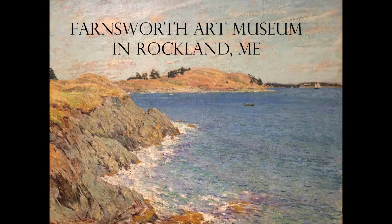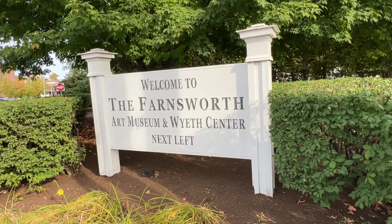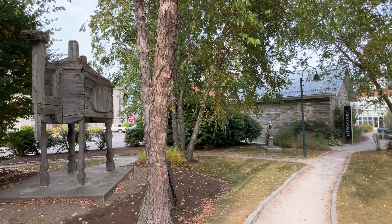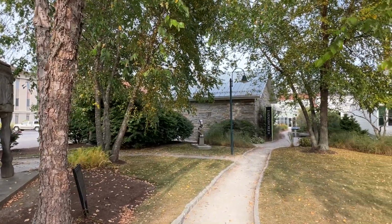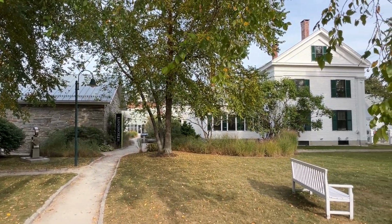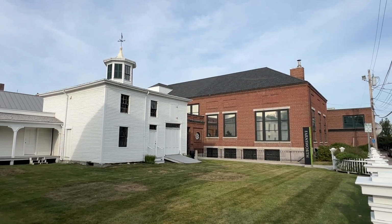Also located in Rockland is the Farnsworth Art Museum and Wyeth Center. The Farnsworth Art Museum has a permanent collection of artists known for their American art, such as Gilbert Stuart, Thomas Sully, Thomas Eakins, Fitz Henry Lane, and of course, Andrew Wyeth.